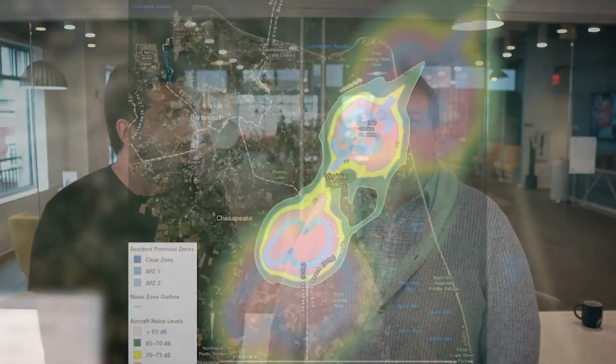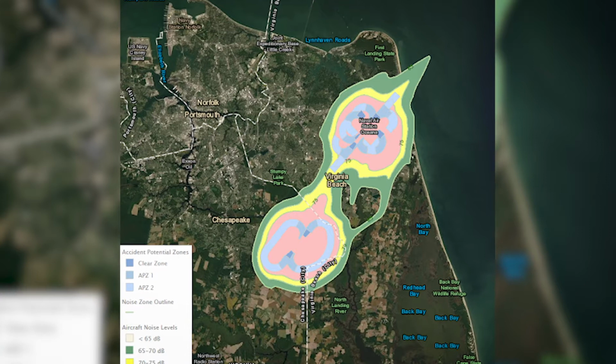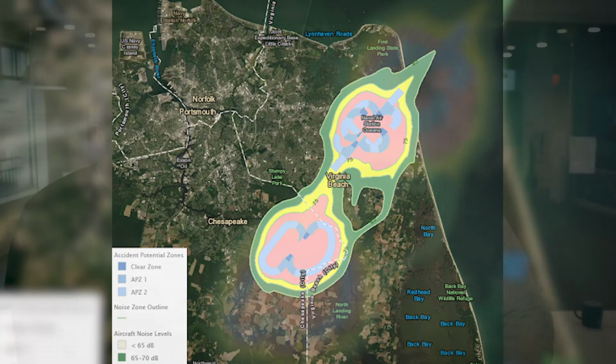And in addition to that, those properties that are closer to the actual takeoff and landing spots for a lot of the bases are going to have what we call a crash zone. It's an APZ, clear zone, APZ1, APZ2. Clear zone is actually the worst. That's within so many yards of the actual runway. Then APZ1 is a little bit further out, and APZ2 is further than that. That will affect your homeowner's insurance, because if a jet can crash into your home, you should have insurance for that.